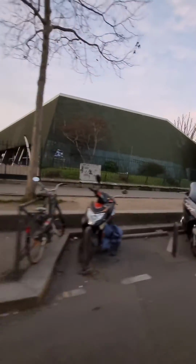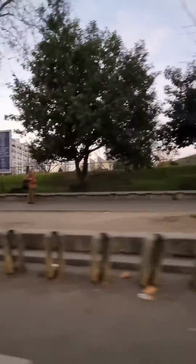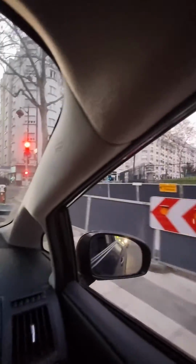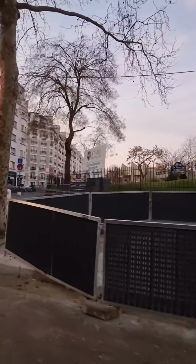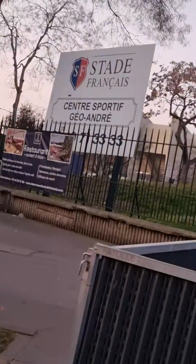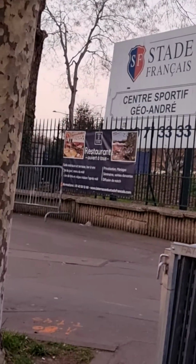And the street that goes to the stadium, its name is Street of the Commandant Guilbault. Okay, Guilbault Commandant, this side. You can read it. Guilbault. So this is Centre Sportif Gio André State. Commandant Guilbault Street. Okay, that's the name of the street.